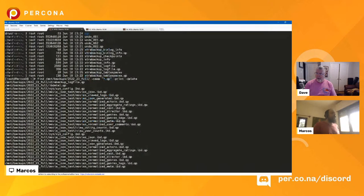There you go, that was easy. So there you have a backup. This backup is not usable. This backup as it is right now, it's in a crashed state, like we said before. It's waiting to be prepared. And I can tell that because I see this xtrabackup log file, meaning that the redo log xtrabackup captured, which is stored here, has not yet been applied to this dataset.